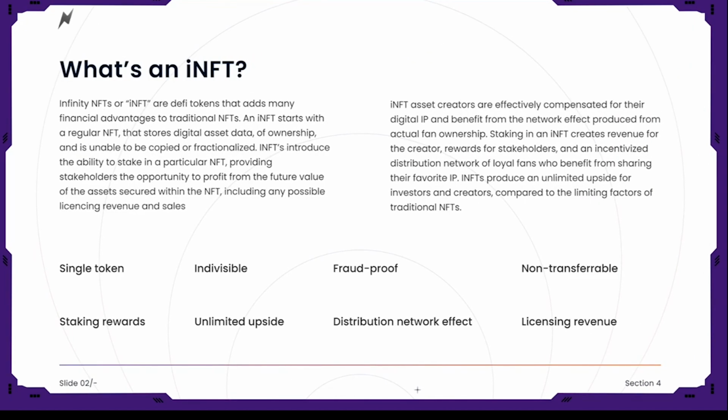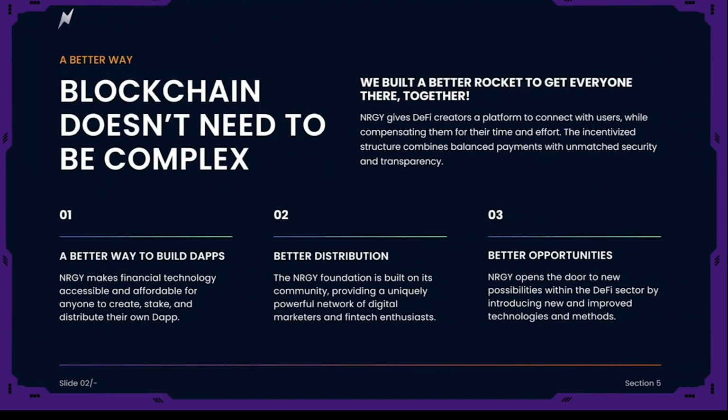Okay, so let's just go ahead and continue. Blockchain, let's talk about that. So anyone that wants to participate in energy, you need to know that it doesn't need to be complex. This is important. All the heavy lifting, all the difficult stuff is already done. Now you have a better way to build dApps if you want to build your own decentralized application. It's a better distribution model, or what I call decentralized marketing, or DEMA. It's a way to distribute products, services, digital assets in a way that rewards the community. And it affords better opportunities. It opens new doors in the DeFi sector that has never been open before.